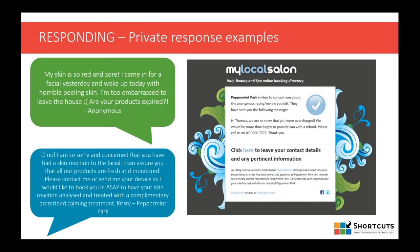Potentially addressing privately is a more tactical way to go. Here's a good example of that. My skin was so red and sore. I came in for a facial yesterday and woke up today with horrible peeling skin. I'm too embarrassed to leave the house. Are your products expired? Anonymous.